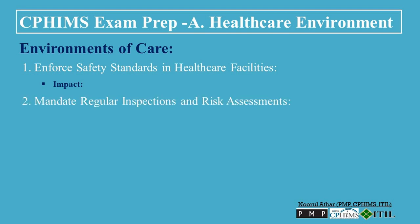2. Mandate regular inspections and risk assessments. Impact. Regular inspections mean that facilities remain constantly vigilant about maintaining standards. This proactive approach ensures that potential issues are identified and rectified before they escalate into significant problems. By conducting risk assessments, healthcare facilities can predict potential challenges and make informed decisions about resource allocation, training needs, and infrastructural changes.